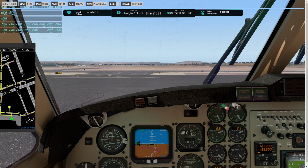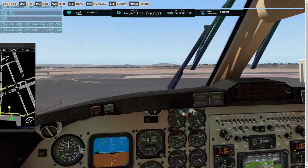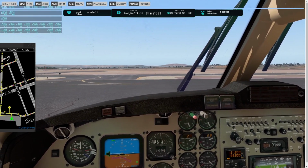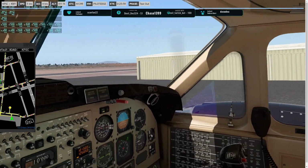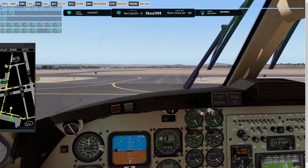Alright, so he had already given us permission to cross 21 left. Usually they don't give us the clearance to cross the runway. So that will save us a little bit of time. That's good.